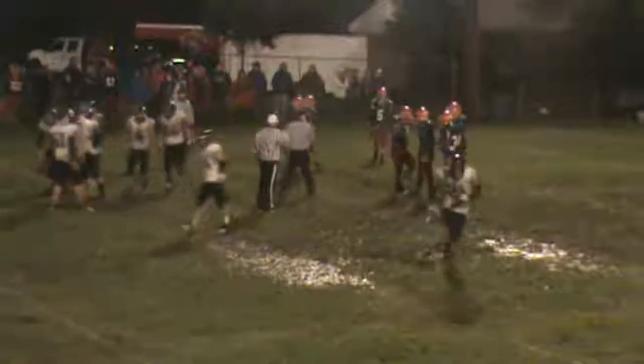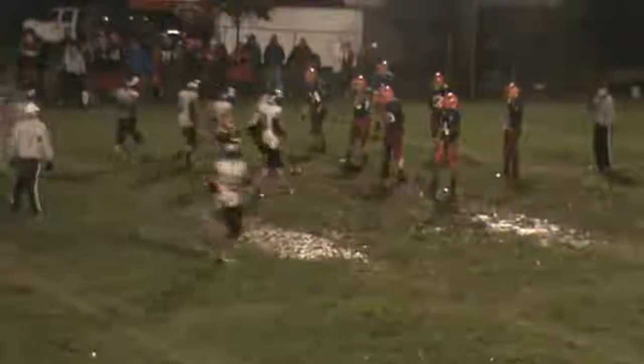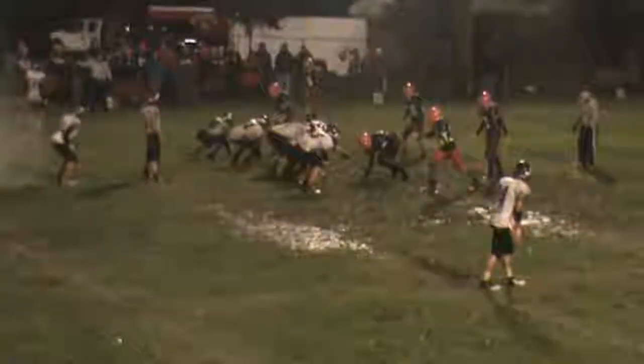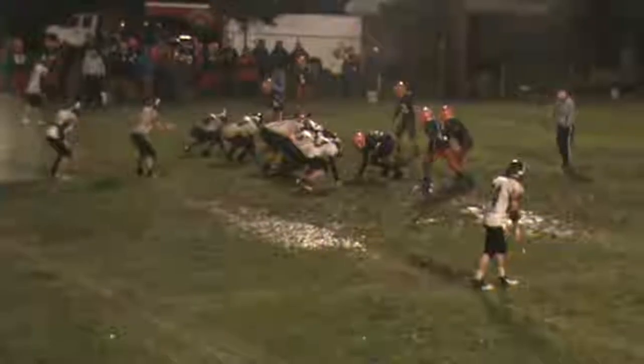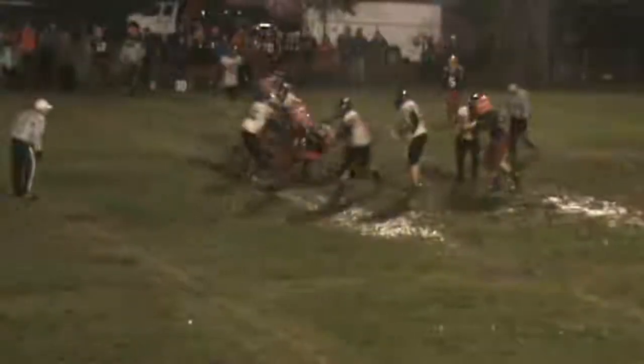Blackhawks in a spread formation. Left wing goes in motion. Handoff. No, it's a keeper. It's a sweep by the quarterback. And he's tripped up by Chaplin at the 44-yard line. That's going to bring up a fourth and four.